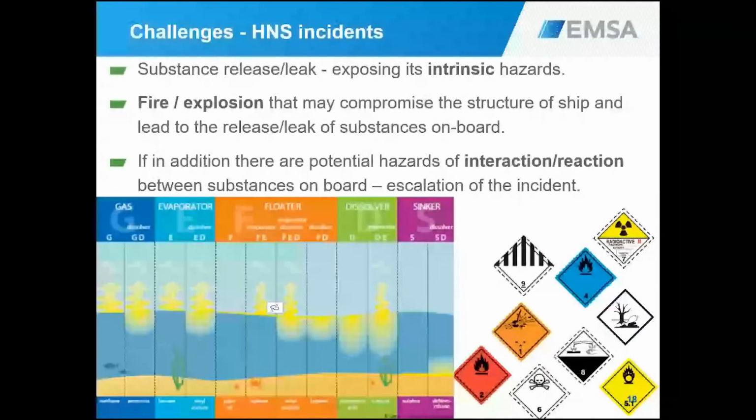The main challenge in the response to HNS incidents is that you will have a substance release or leak, which may float, vaporize, sink, dissolve. It can be a gas, because the physical properties of these chemicals vary a lot. There can be a fire or an explosion that may compromise the structure of the ship and lead to the release of substances on board. And if in addition there are potential hazards of interaction or reaction between substances on board, like in the case of container ships, where you have a broad range of substances being transported on the same ship, it can lead to an escalation of the incident.